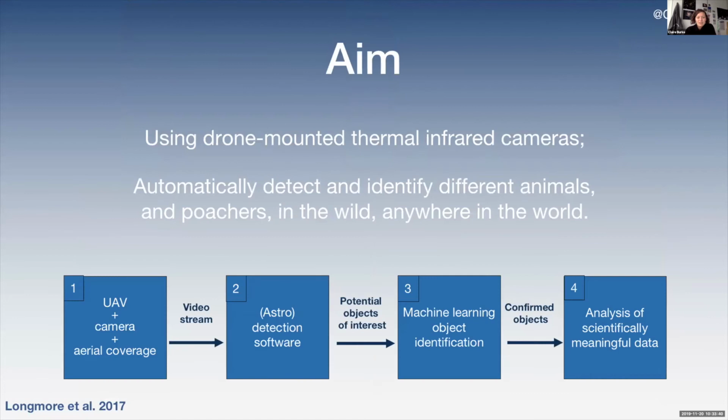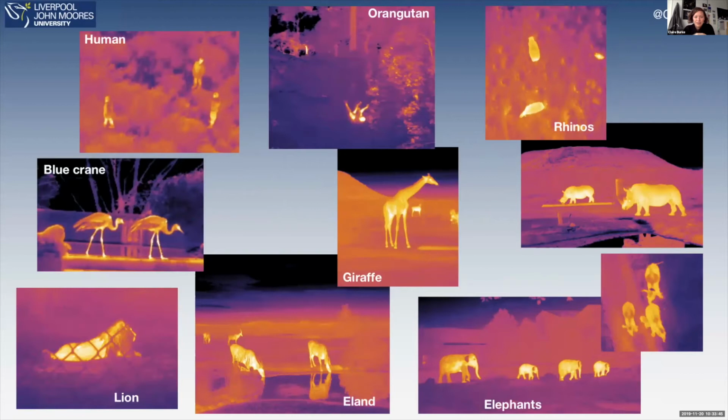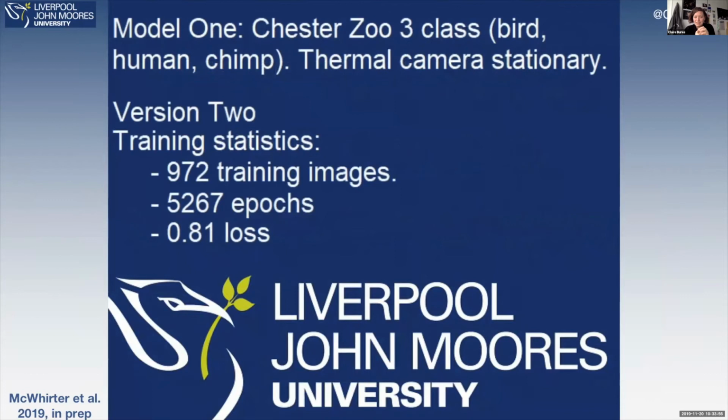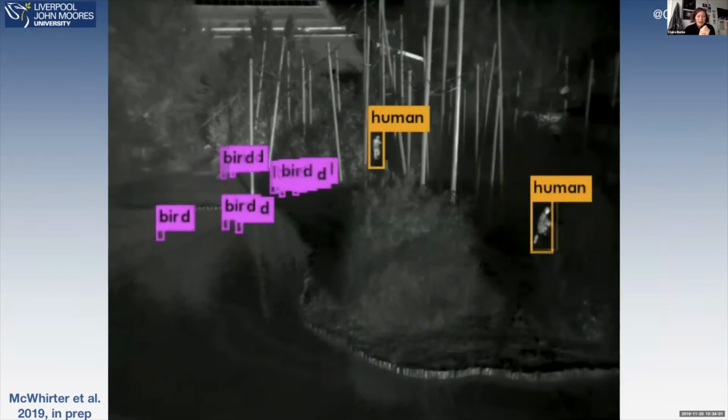So I mentioned earlier on that we were hoping to use machine learning to automatically count and identify the animals, and that all the different species of animals have different and unique thermal profiles that we can use to do this. So here is actually our first experiment with using machine learning to automatically detect animals. This is the chimpanzee enclosure at Chester Zoo. We have some of the zookeepers putting out the food for the chimpanzees. There's a couple of ducks around.